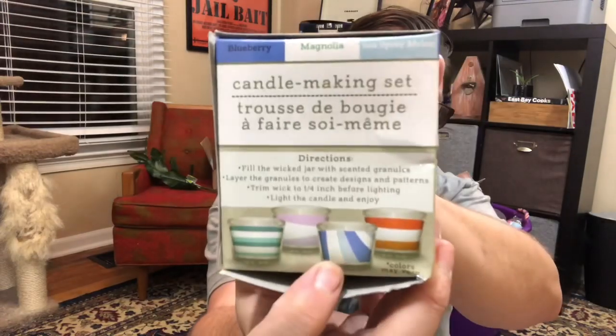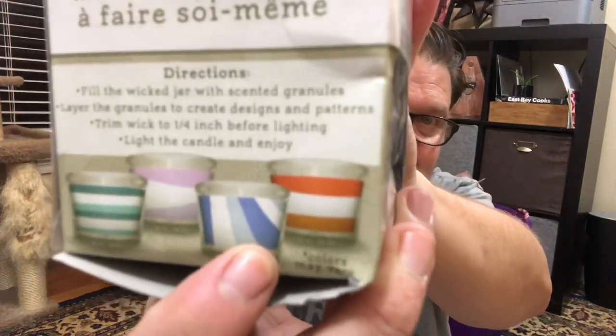These I was so excited to see. I did not think that I would find these, and somebody had shared them on their channel, but these are candle making sets that are currently available at Dollar Tree. And this one has blueberry, magnolia, and sea spray melon in this kit. So you make the candles that have the tiers to them, like see the different colored tiers. So I thought that could be really fun just for a DIY.